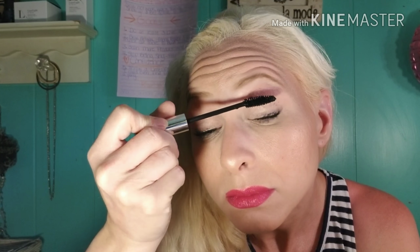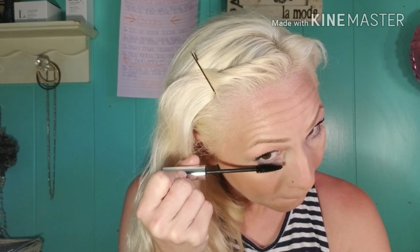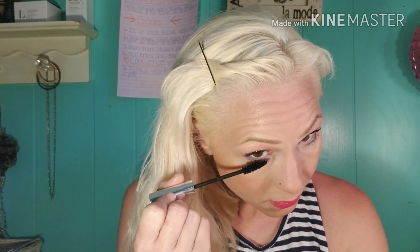I was going so fast, I didn't really show off how wonderful this mascara really is. I'll have to do a separate video on how amazing you can get your lashes. I have like little tiny light lashes, and this stuff is amazing. I was rushing here, but they still look pretty.